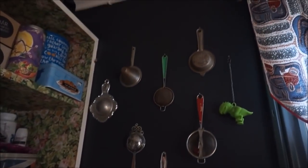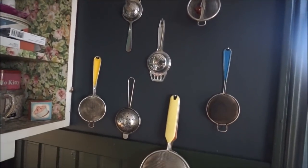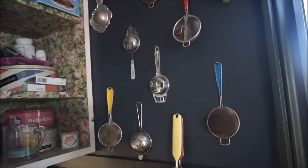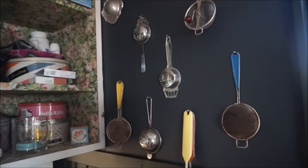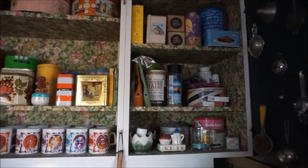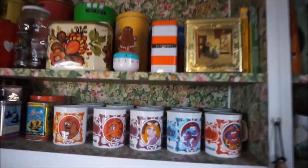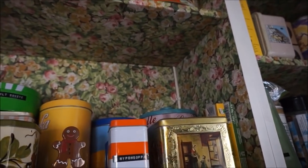This is the rest of that collection you saw the beginning of. I collect tea strainers. For a tea fanatic, it's maybe not that strange. I collect tea tins and tea strainers and teacups and everything tea. And this is my pantry, and I really love it. I covered the inside in vintage wallpaper, and I think it's gorgeous.